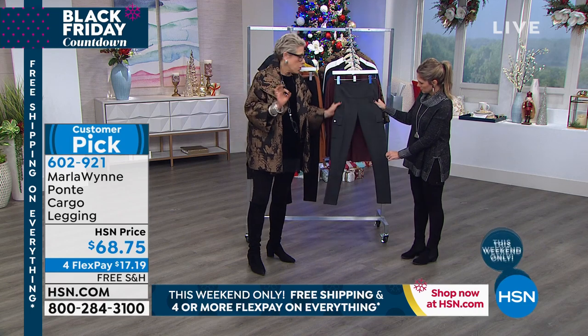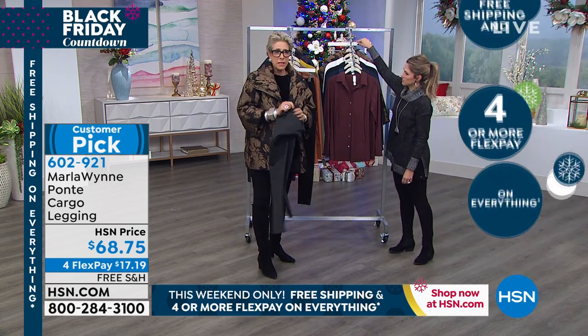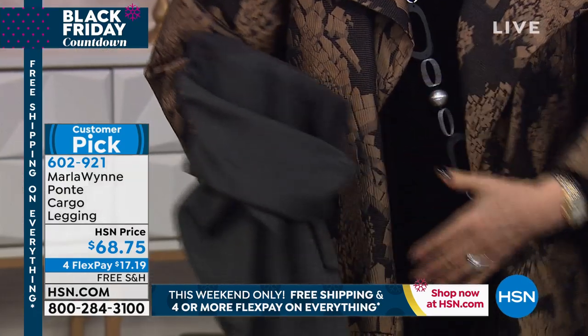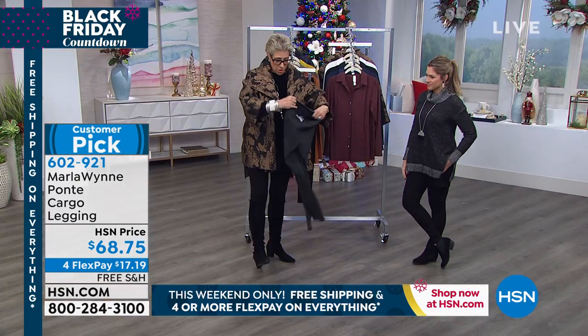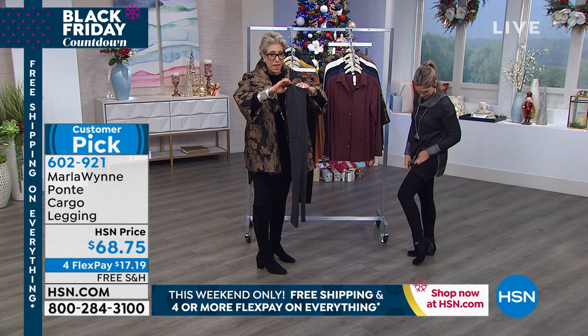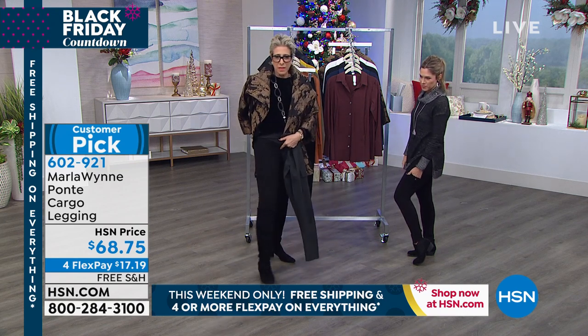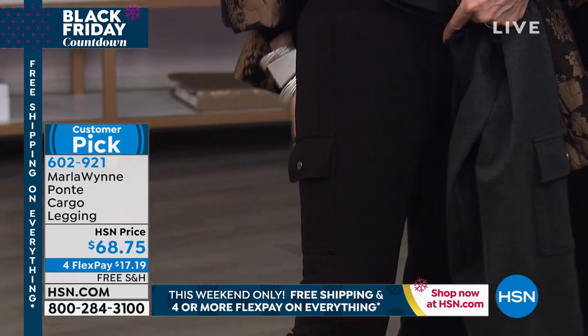But this is a special one, for a number of reasons. First of all, we built in a little bit of extra hold in the waistband, a good secret. It really does hold you in the tummy. And then I put these little cargo pockets on it, which I love. They do not add bulk. I'm wearing them in black, and we both have them on. They're very flat and easy, but they're fun.